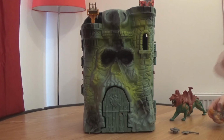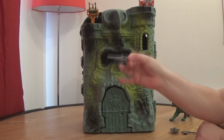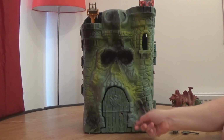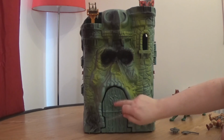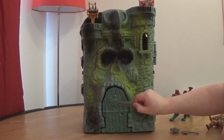Now we'll have a look at the actual castle itself, the outside, and then we'll have a look at the inside after that. And I shall, because I'm again a 4-year-old, be using He-Man's Sword of Power to point things out as we go. So you've got the drawbridge, which will open in a minute, but it's really well detailed. It's hard plastic, hard green plastic, and it's got a lovely little symbol on there.